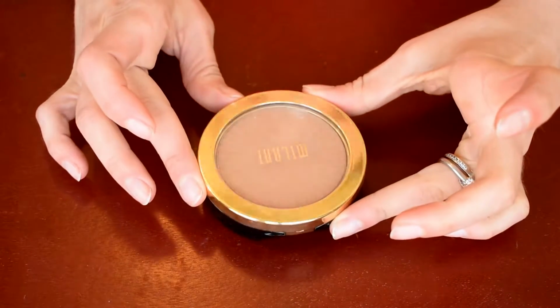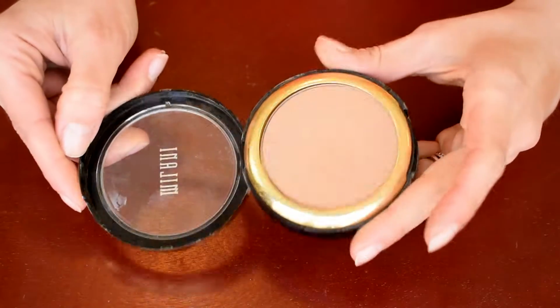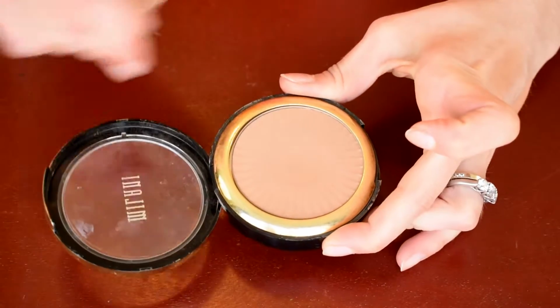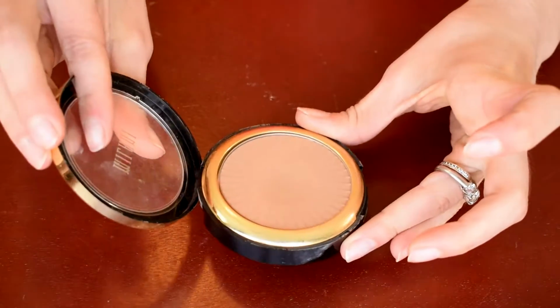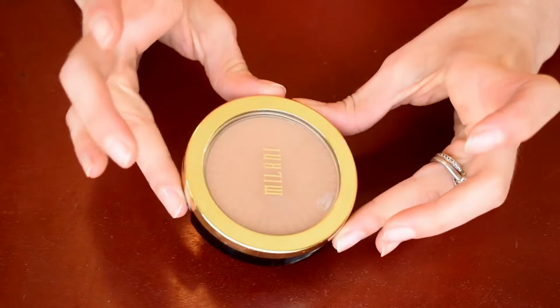Another declutter, this is from Milani. This is the Silky Matte Bronzer. It's just a little bit too hard pressed. I like the tone of it, but I just find myself having to really dig in and swirl around so much in order to get pigment up, and I don't know, it's just a little bit of a hassle to use. So I'm going to pass this along.